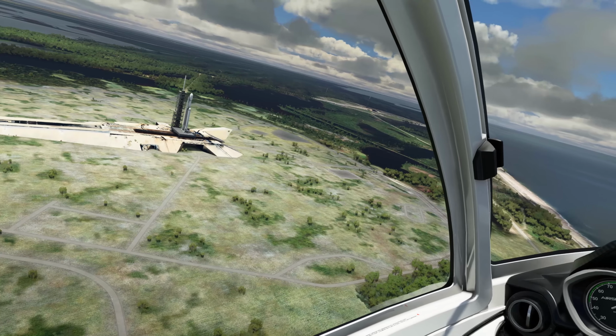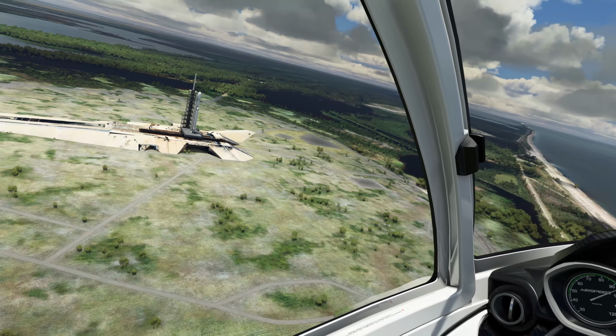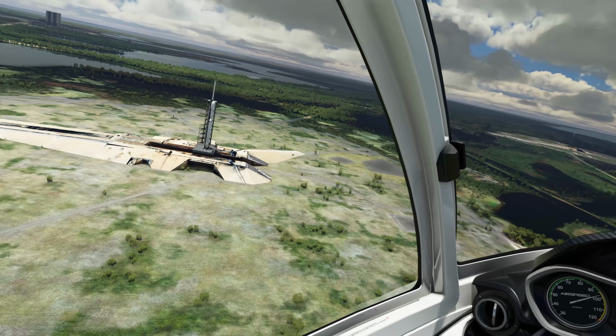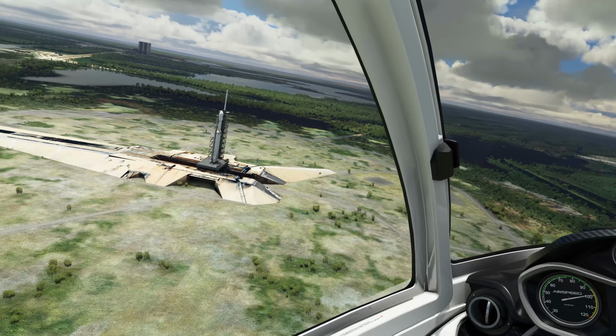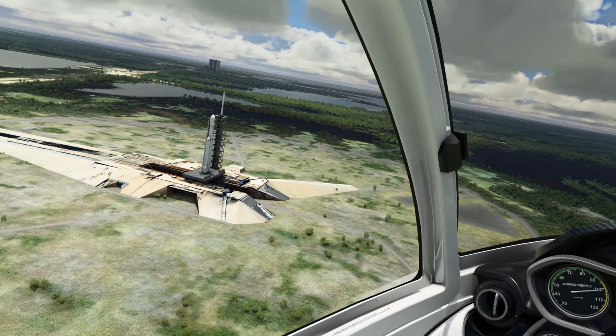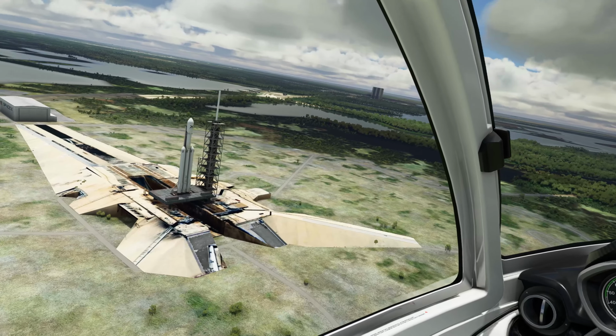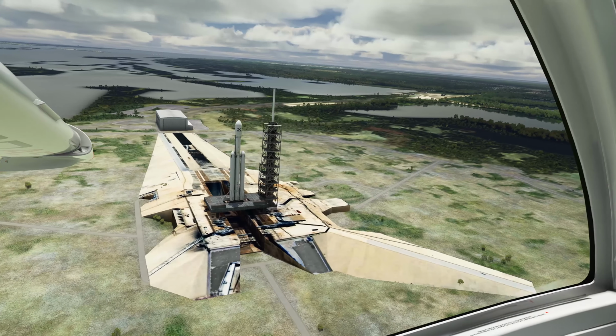Now let's have a look at what we got out the window here. Such a nice scenery. Really, my hat off to the author for creating this, because it's just done so well there. Now that is a shot. There we go. Check that out, guys.